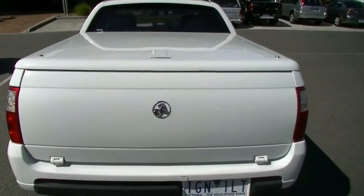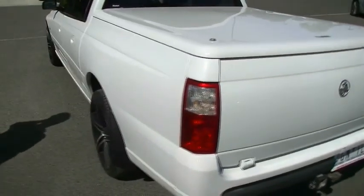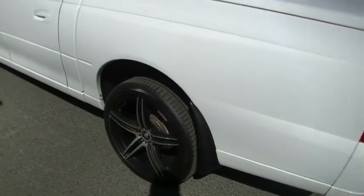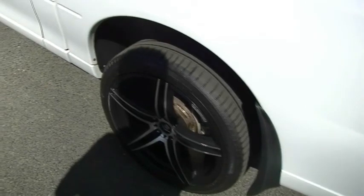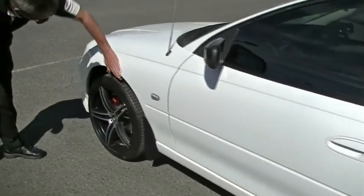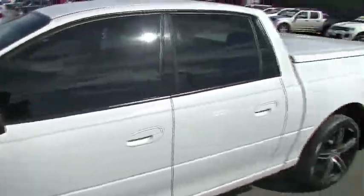Is fitted with a tow bar, gives us the ability to tow 2.1 tonne. Certainly impressive for a 2007 model. The way this car presents is really good. Minor little scuff on the left-hand rear alloy wheel, but the overall presentation of the exterior is quite good. So overall, I'm quite happy with the appearance of this particular vehicle.